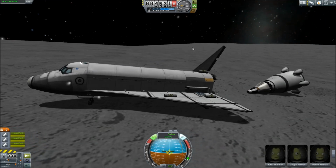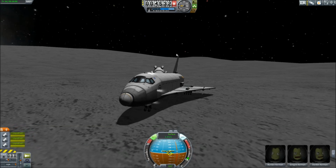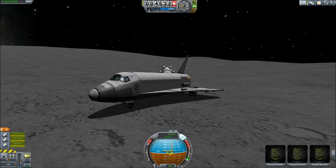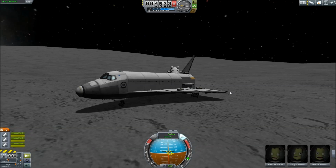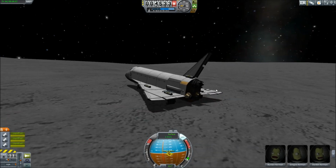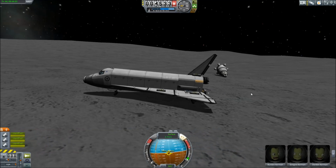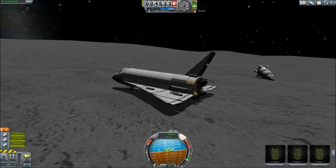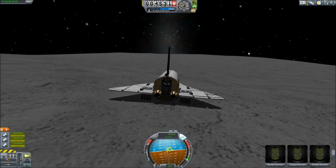Here we go. We need to turn it around, because we have to face 90. So we're just gonna drive this thing like a little moon buggy. I should turn off RCS so I'm not wasting precious RCS, because we're gonna need that later, I'm sure. Big, slow, tedious turn. Again, this is not at all what this thing was intended to do. All right, 90 is coming up. There is 90.